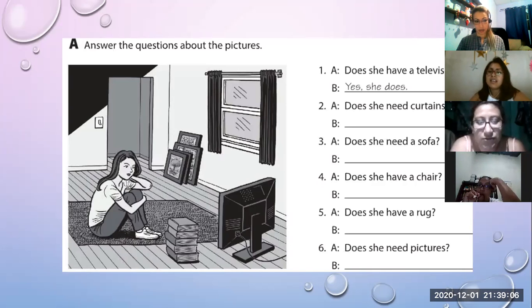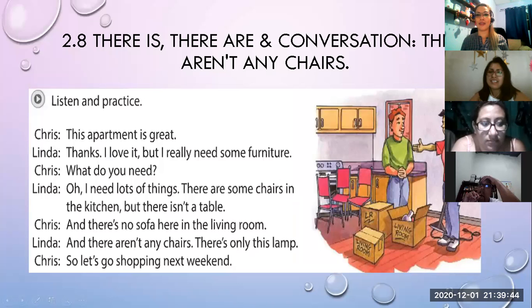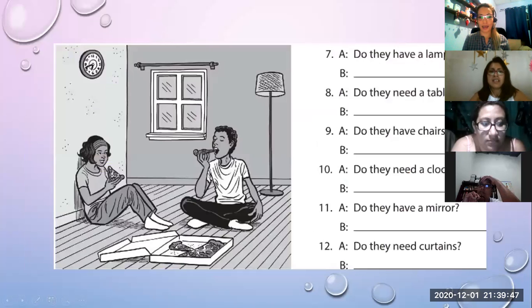Does she need pictures? Ana Rodriguez. Remember pictures? Pictures. Son los cuadros o decorados, pictures. Does she need pictures? No, she doesn't. Correct, Marta. No, she doesn't. Continue with number seven, Marta.